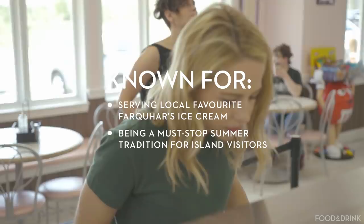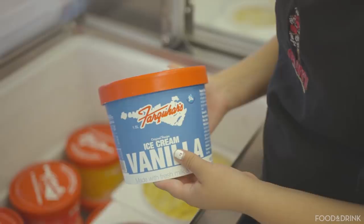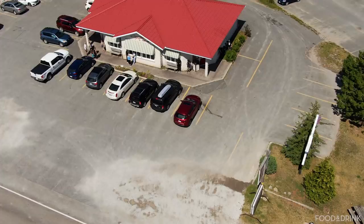Farquhar's has perfected the flavors of a Canadian childhood. Butterscotch, maple walnut, chocolate, and vanilla, which we'll serve with dessert at our dinner later. Time for a snack.